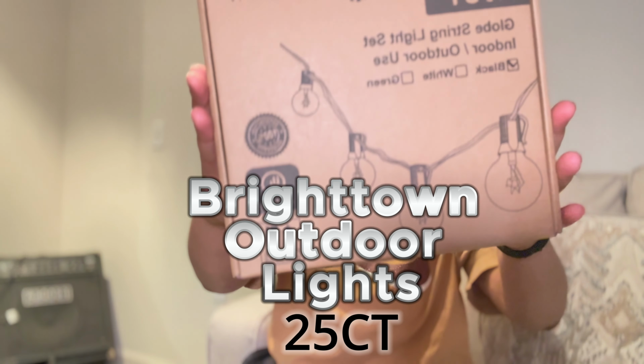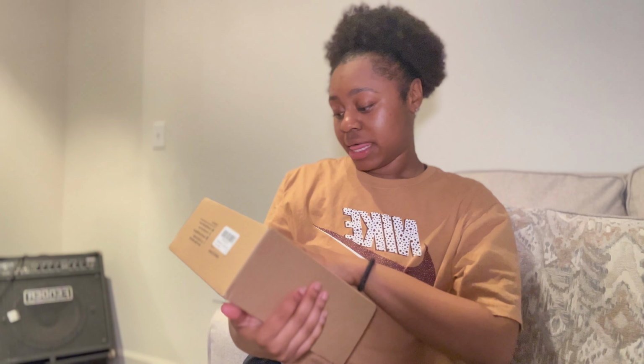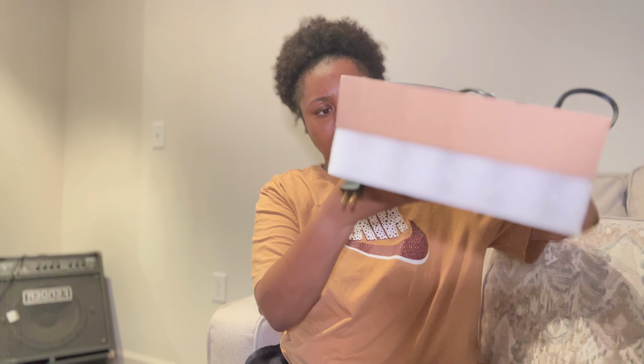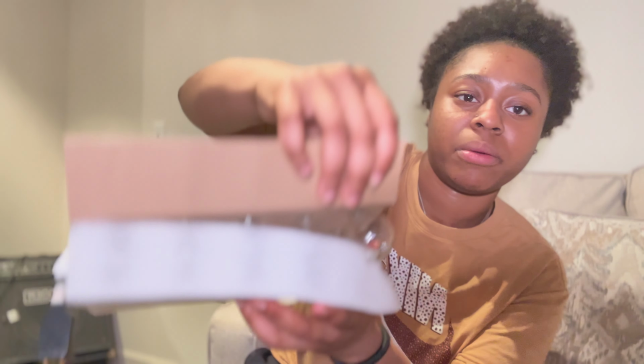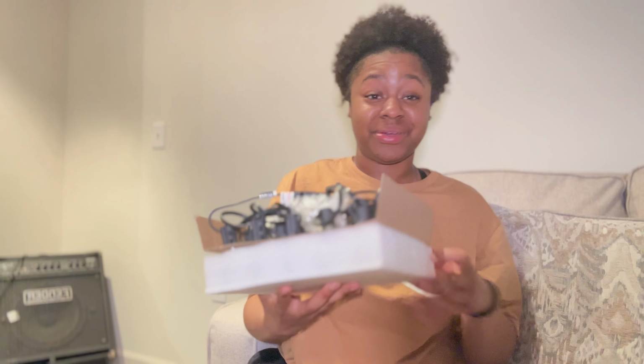So the first few things that we have that my mom purchased are these lights. These are for the balcony, and I think they're gonna turn out really good, honestly. I really think they're gonna turn out cute. They're in this, and I low-key don't wanna take them out of here, but I'm gonna give y'all a little sneak peek of what the bulbs look like. This is one bulb.